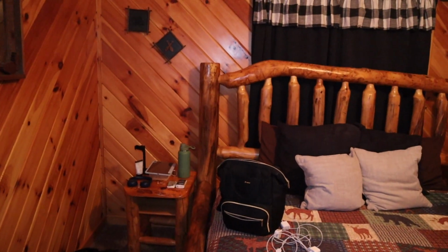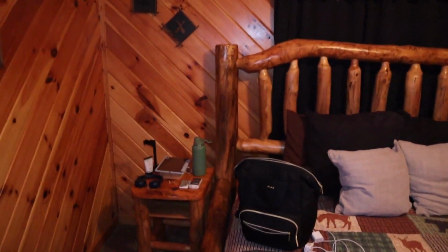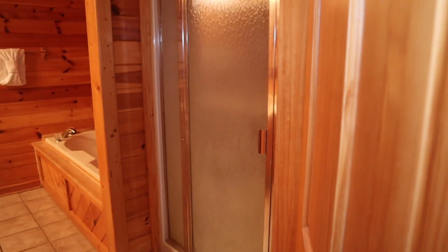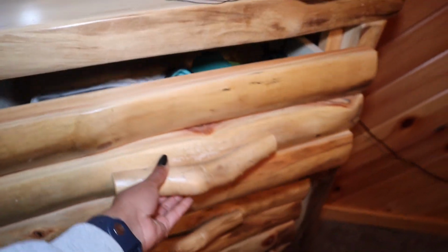This is our room. It's very much very rustic. It's really cute though, but it's super rustic. Like everything is pretty much made of wood. But yeah, this is the room. We got a nice little TV and dresser. Like look at this chest. It's so cute. And then this is our bathroom.